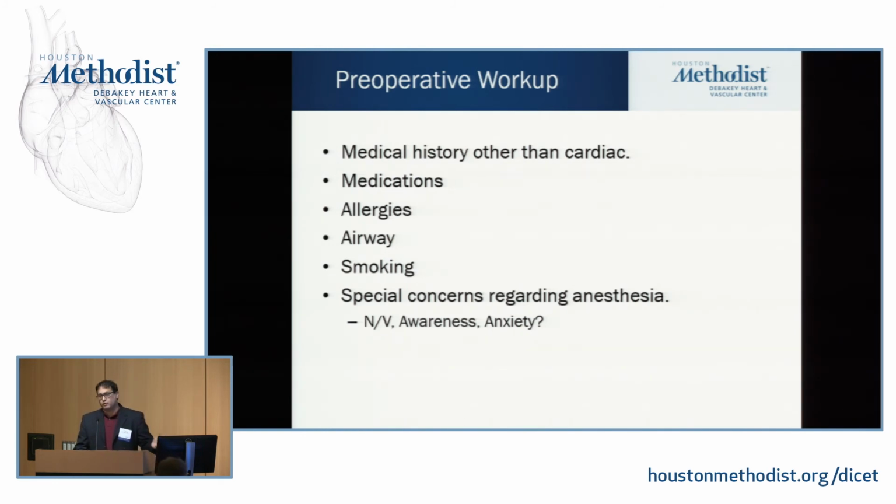We can put it in with a little flexible camera. We can do it wide awake, which I like to try to avoid. We numb you up real good. It's not that bad, because I've tried to do it to myself. And I've done a TE to myself, which was probably worse than that. Smoking history is a big deal because I want to know how you're going to react when we're waking you up.